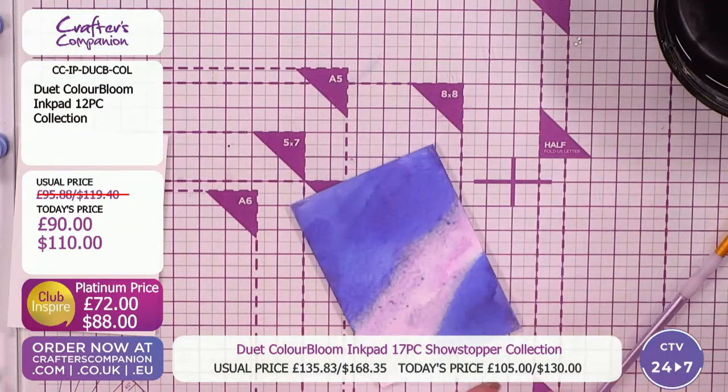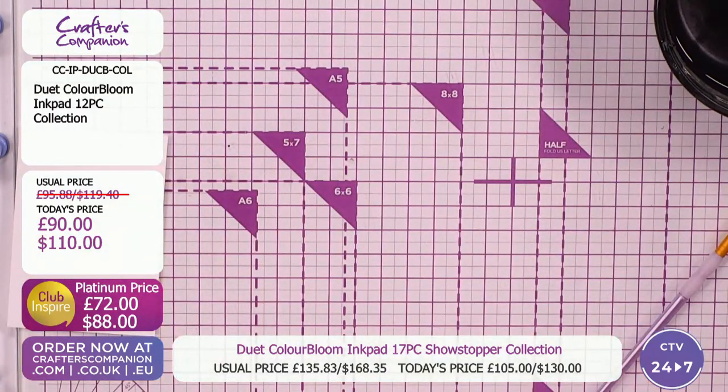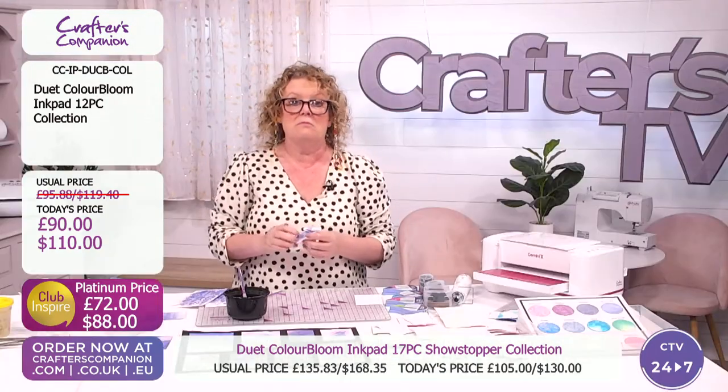We'll do both. Lizar says, could you use these ink pads for the letterpress technique? Yes, why not? Yes.